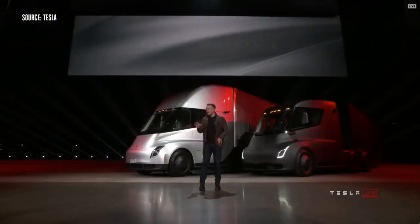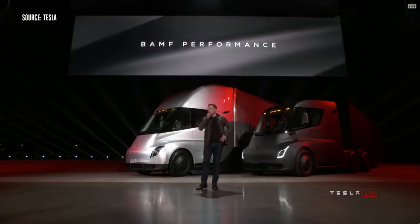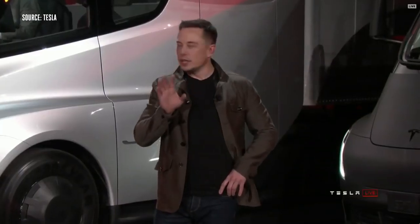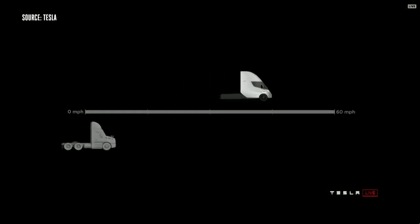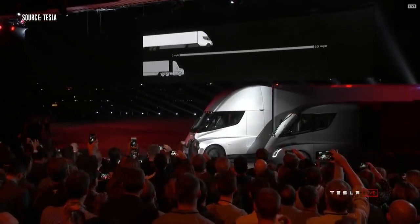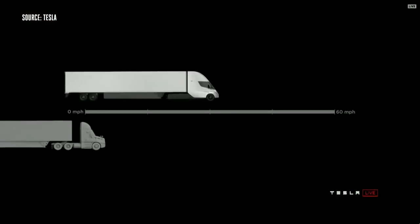So we have an acronym we came up with that I think really describes the performance well. The Tesla Semi will go 0 to 60 in 5 seconds. Now, at 80,000 pounds max gross vehicle weight, that's the most amount of weight you can carry on a US highway. This is the real-time acceleration of a Tesla Semi.